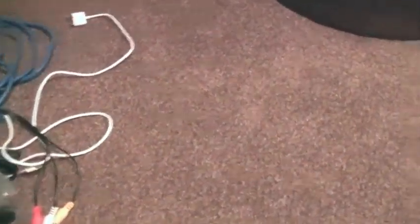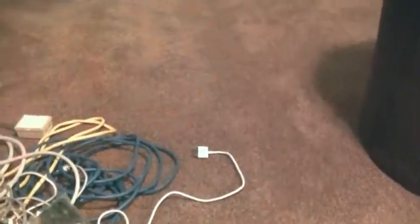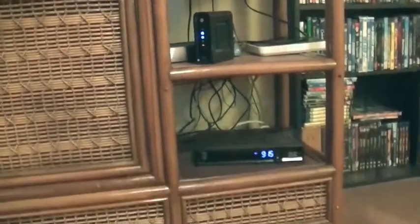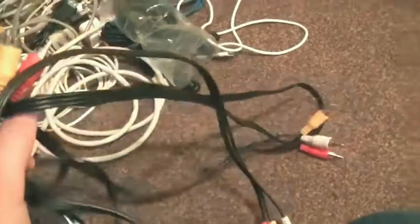These are, I know, AV cables. We have 2 spares. Do we need 2 spares? I doubt it. Over here is all of our TV and our Blu-ray player and our Roku and all that other good stuff, the cable box. So all that's currently connected, so I'm assuming we don't need any of those anymore, that those are just spares.